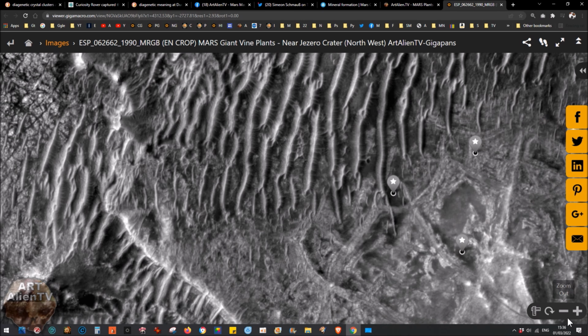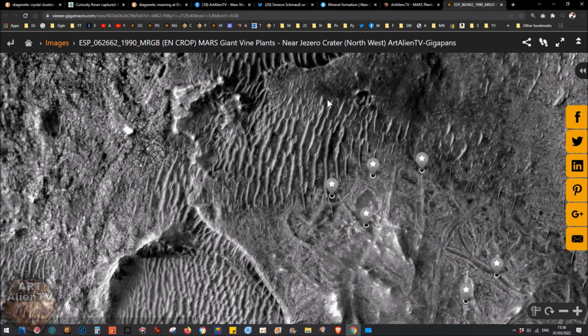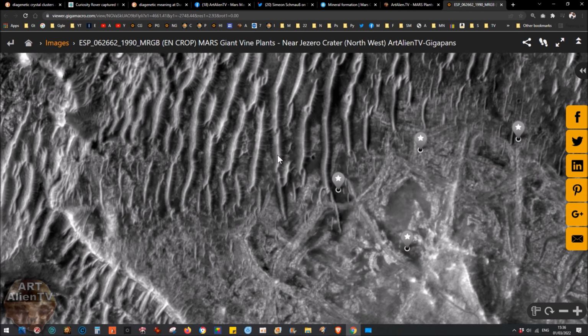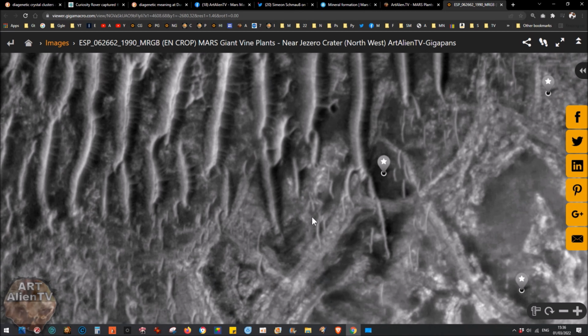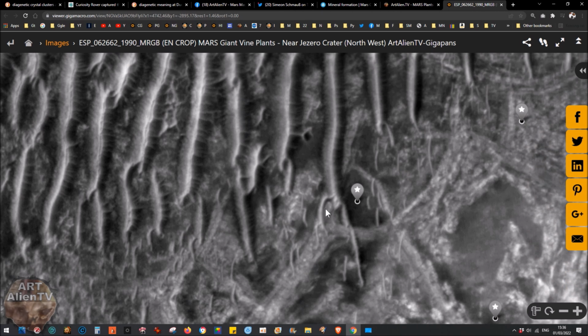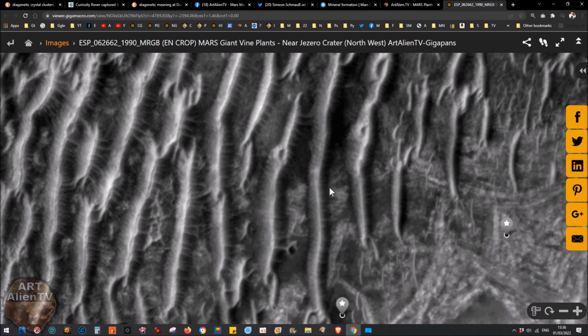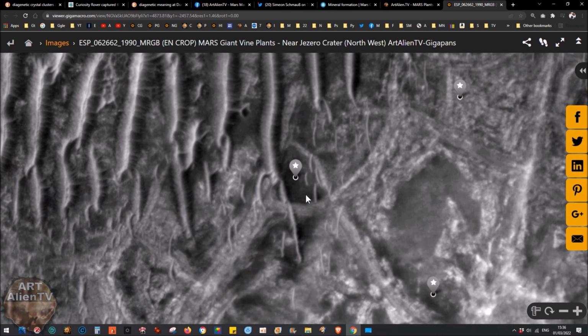And there's no scale on this one, but there are other versions of this with a scale on. This is huge, right? Absolutely huge. These are hundreds of meters long, some of these. And they may just look like dunes, but they're not. Some of them are actual living organisms, a kind of primitive creature or plant, that crawl along the surface. That's what some of them are. Most of them aren't, but some of them are. And this is a good example of it.